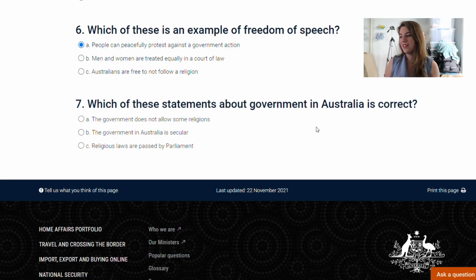Number 7, which of these statements about government in Australia is correct? A, the government does not allow some religions. B, the government in Australia is secular. Or C, religious laws are passed by Parliament. Australia is not a theocracy. It is not a government that is run by religion. And in Australia, you do have the freedom to practice any religion, so long as those religious practices don't violate the rights of others. So the answer to this is B, the Australian government is secular.